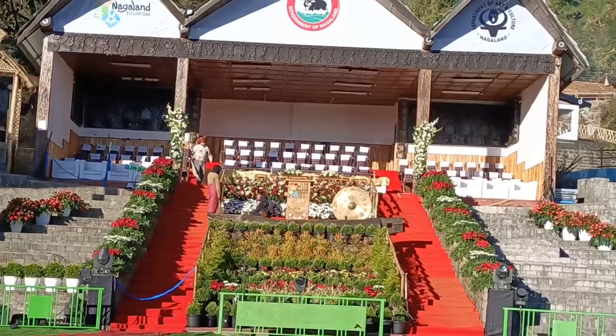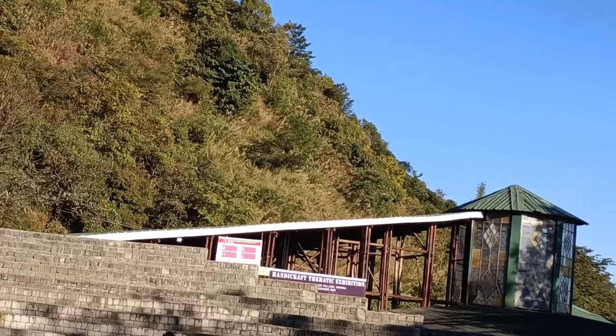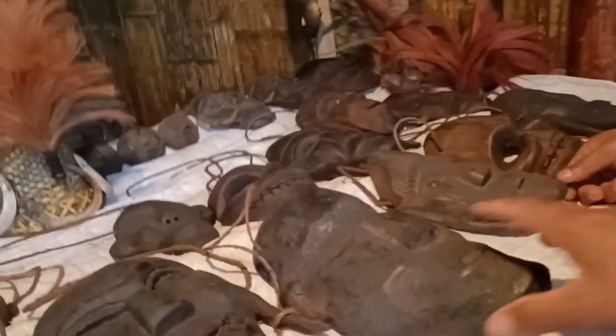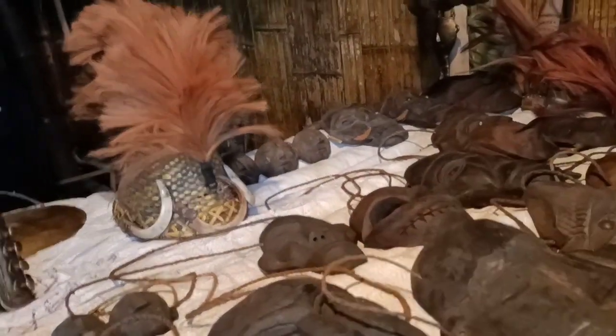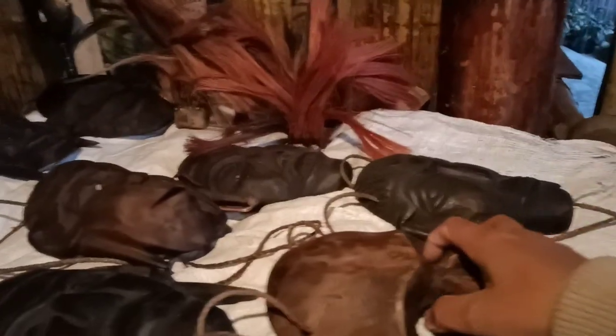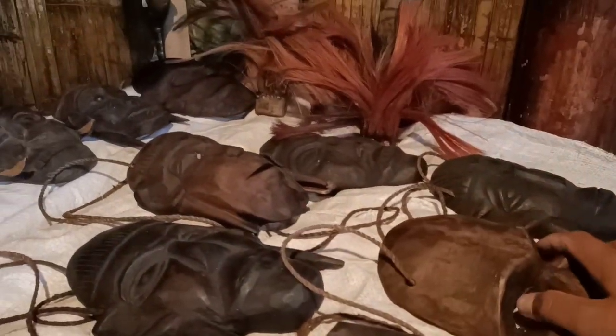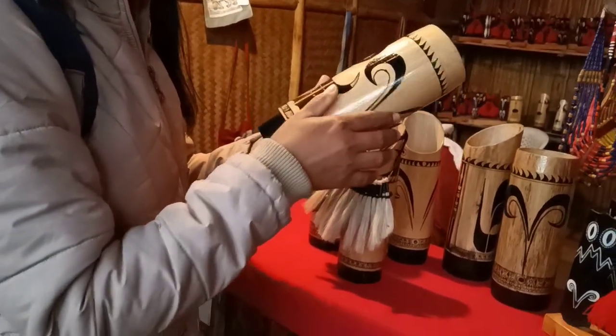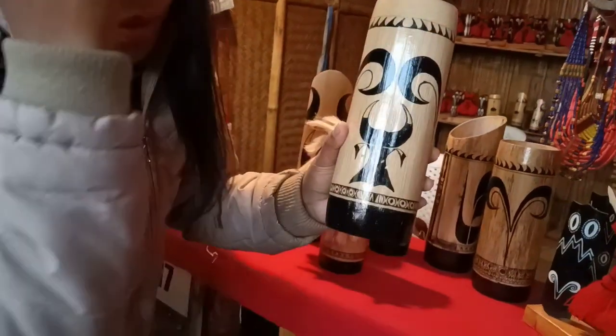First, I'll go to the handicraft pavilion. I will show you the handicraft products. Here is wooden mask where they used to cover their face when they go to war and fight back in those days. Also, we get to see beautiful, beautiful bamboo works. Here you see, so beautiful. This is the Naga horn.